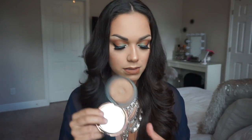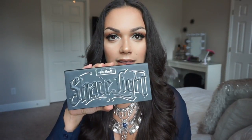So I like how this is lightly pigmented on your face and you kind of build it up, but it's so velvety, so natural. You literally look like you have nothing on your face. So I definitely love this. Then my ride or die contour palette is for sure the Kat Von D Shade and Light palette.